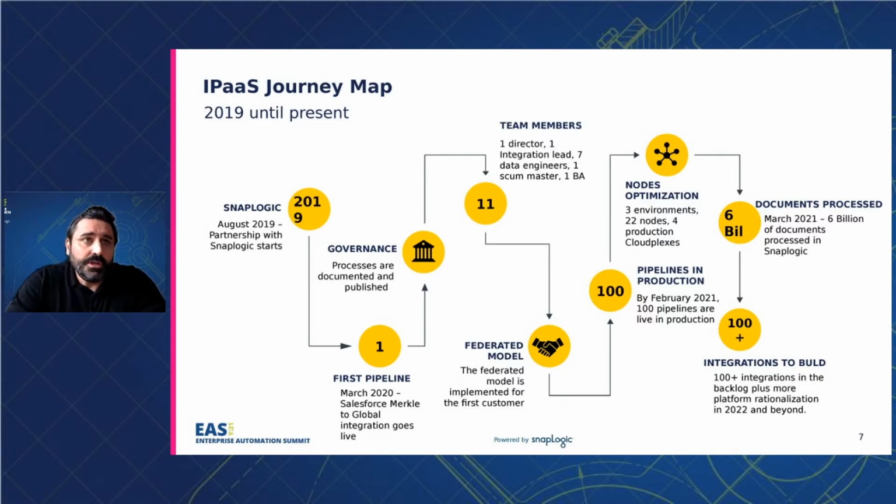We didn't forget about governance. In fact, we started working on delivering good governance from day one. I will talk about governance in more detail in the next few slides.